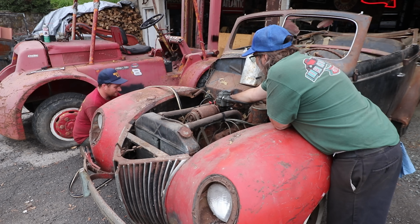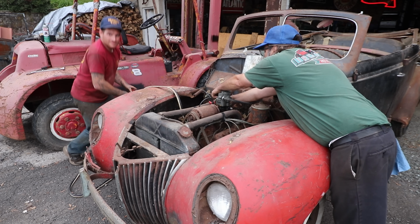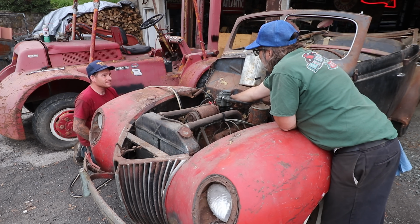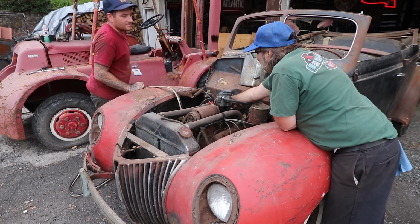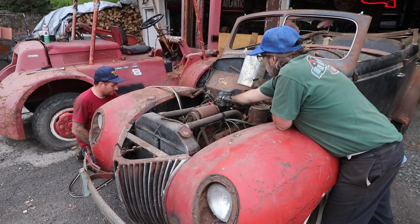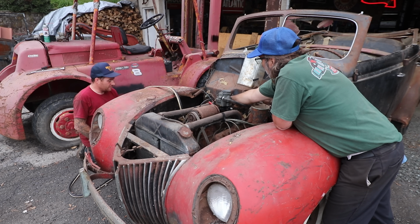Good. There you go. Close. Go ahead. Good. We're getting so close. Yep. That's probably about the right spot for the choke. Can you hold the throttle just open a tiny bit? Yeah, that's what I'm doing now. Good. Come on, baby.